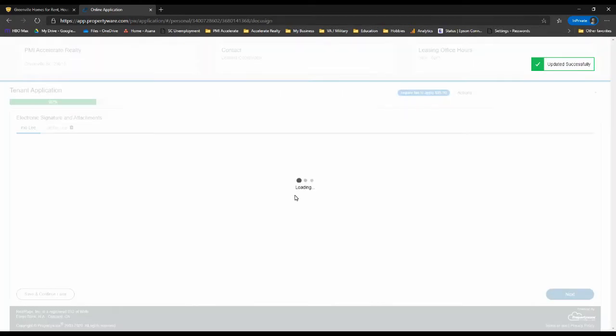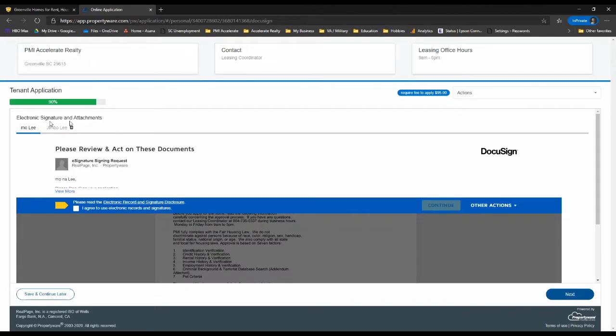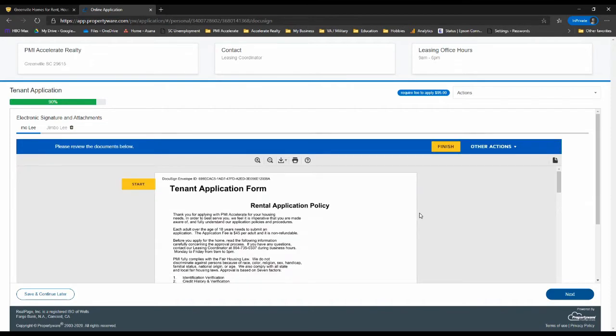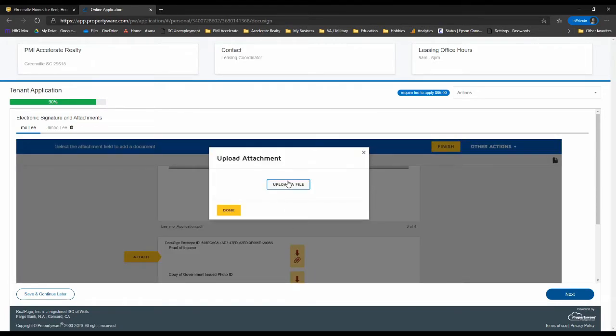Oops. So once you do that, it is going to send you a DocuSign. It is going to send both of you a DocuSign. If you are the primary, aka Mo Lee in this situation, you can sign it right here. You hit, I agree, you hit start, you attach. This is important. This is, as you can see, looking for proof of income. Let's go ahead and pull some proof of income.